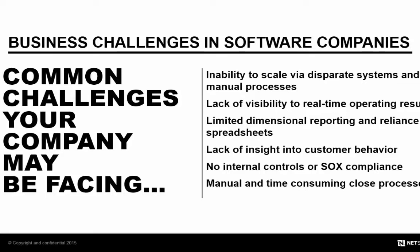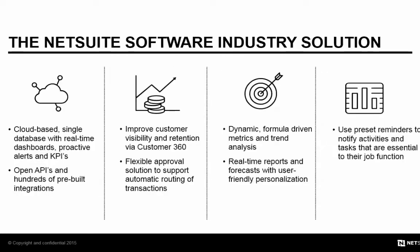And finally, as the businesses look to scale, internal controls, SOX compliance, and automating the manual processes at period close become essential. So NetSuite developed the software industry solution based on knowledge of leading practices from an extensive customer base.